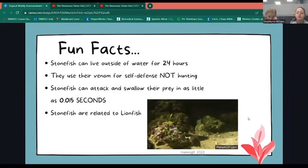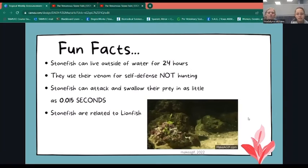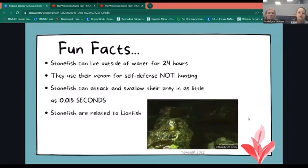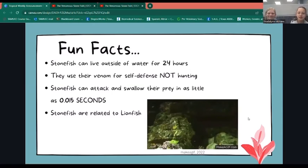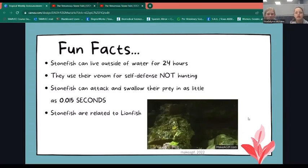They use their venom for self-defense, as we discussed earlier. It's not for hunting purposes. Stonefish can actually attack and swallow their prey in as little as 0.015 seconds. As you can see in my video there, poor fish didn't see that coming. Stonefish are actually related to lionfish, as we discussed in the first slide.